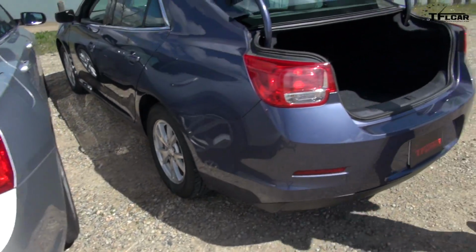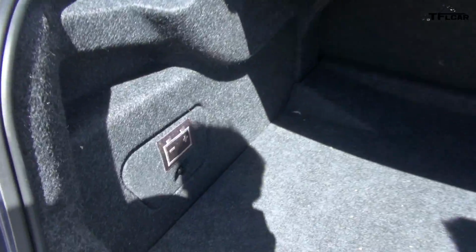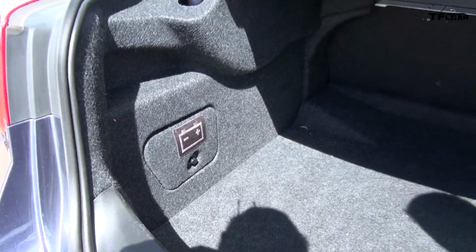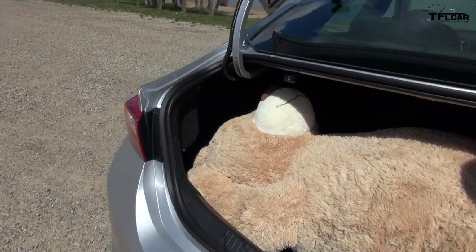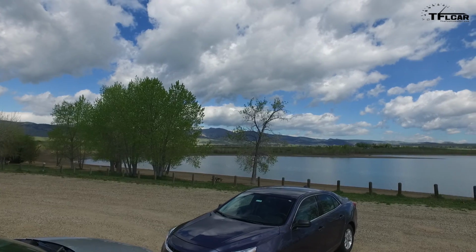Let me show you why that is. Come on over here. This is a second battery to help with the auto start stop function on this Malibu. Now the new one has the same function, but they put the battery in a different location so you get that much extra room in the trunk.